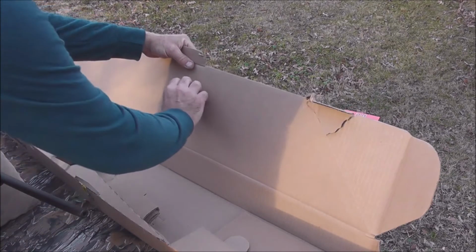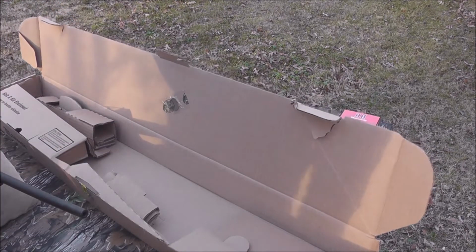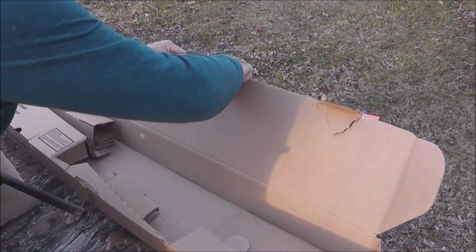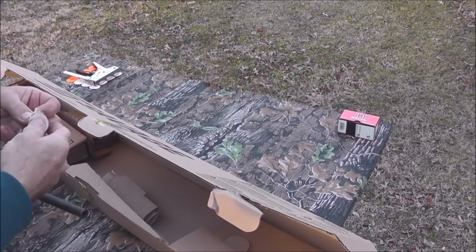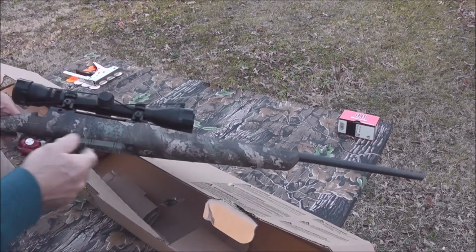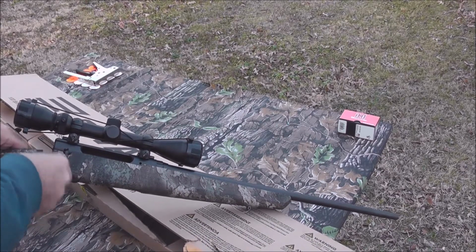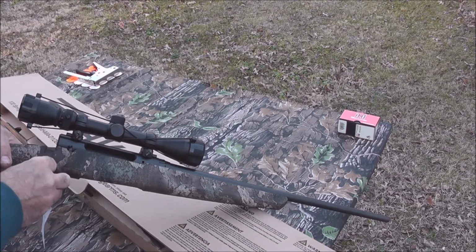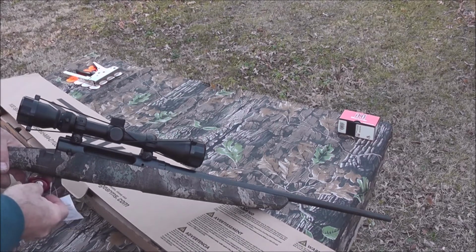Here is the key for the trigger lock. Peel that off. I'll tell you what, that's why I carry a pocket knife. Let me cut that open. Unlock this trigger. I believe the gun's been fired already at the factory. They test fire them. And supposedly they sight these guns in where they're ready to use. I can get this trigger lock off. This is basically the Savage 110 Action, which has been around for a long time.